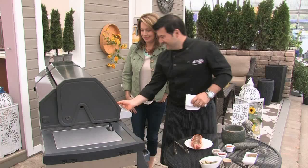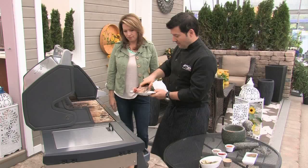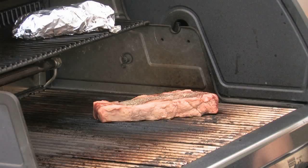So we have our grill nice and hot. Okay. And put it on and just leave it alone for a second. Keep moving it around, right? No, just leave it alone. Yes. Let it do its thing. Okay. And we'll just let that go.